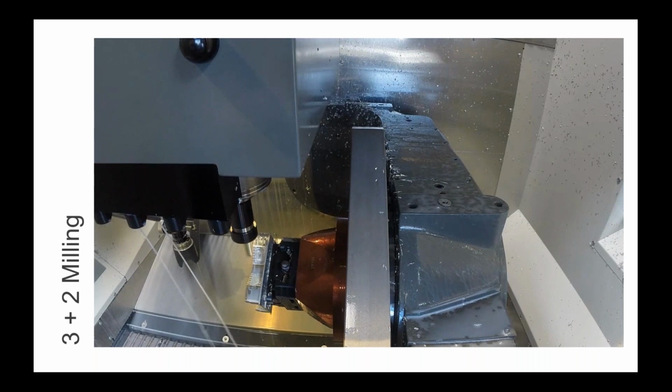And again, we do have all of our 2-axis and 3-axis and even our 5-axis simultaneous toolpaths that we can apply positioning to in your A and B or your B and C axis tool or machine.